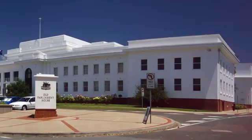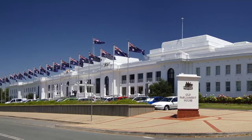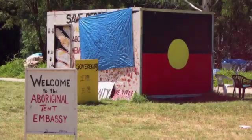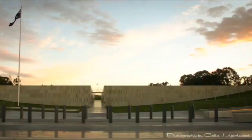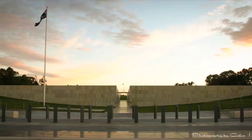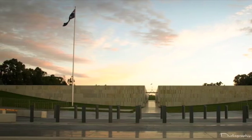In front of it stands Australia's old Parliament House, which now houses the National Portrait Gallery and the Museum of Australian Democracy. In front of it, the site of the Aboriginal Tent Embassy. Between them and the lake stands Reconciliation Place, a symbolic and visual reminder that our whole nation stands on lands to which Aboriginal people belong.